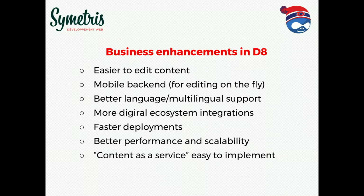As mentioned earlier, since the multilingualism is core, there's better support for multilingualism. There's digital ecosystem integrations, there's more of them in Drupal 8. So connecting with external tools by API or whatnot, a lot of those integrations are already built in.